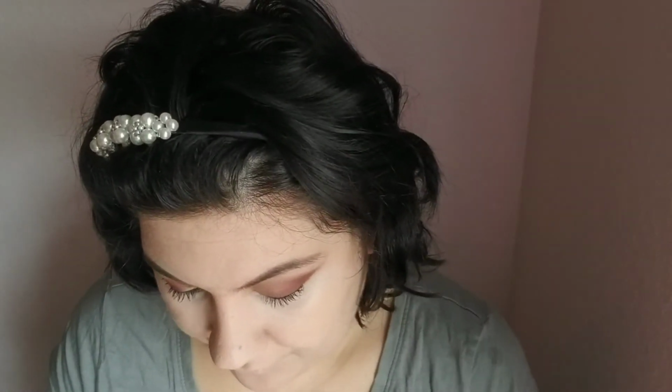Okay, now I'm going to take, oh, also I didn't think about this either. I don't have a drugstore loose powder, so I'm just going to take my Ben Nye translucent powder that I use for like everything. So I'm just going to take that and put that underneath my eyes and everywhere else, just so everything can set.